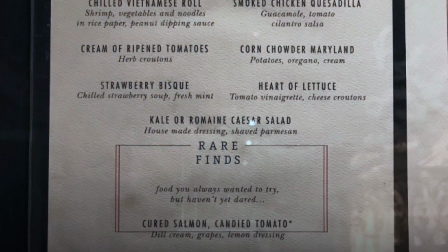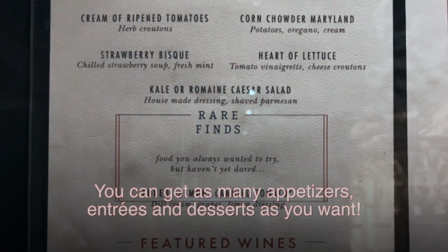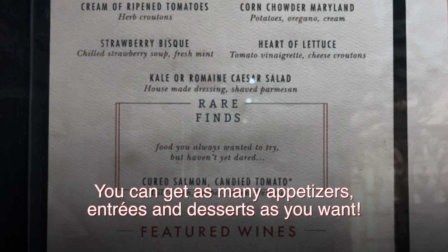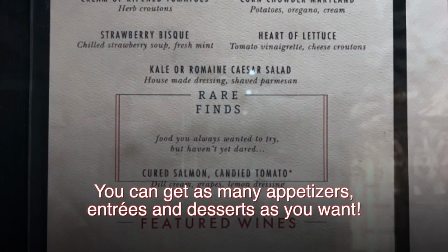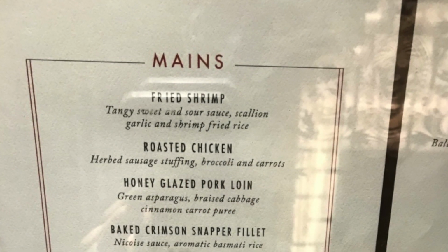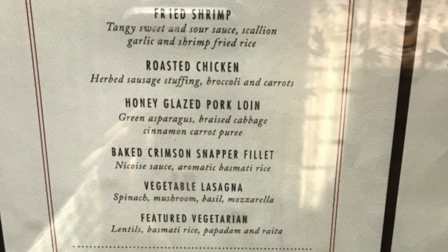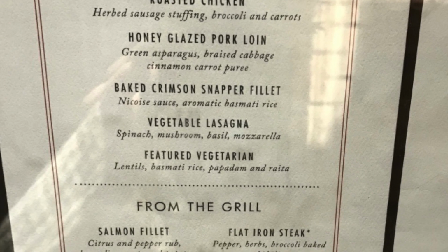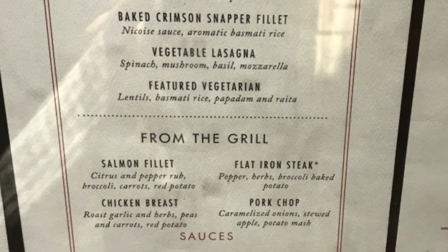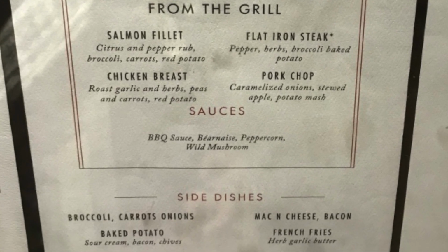They always have in the middle there the rare find, and that's always different every night also. Sometimes there's good things to try, and sometimes there's things that I wouldn't try. Also, then you can see the main dishes and the side dishes, and what they have on the grill.